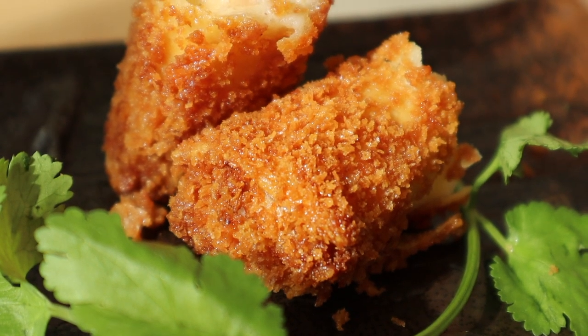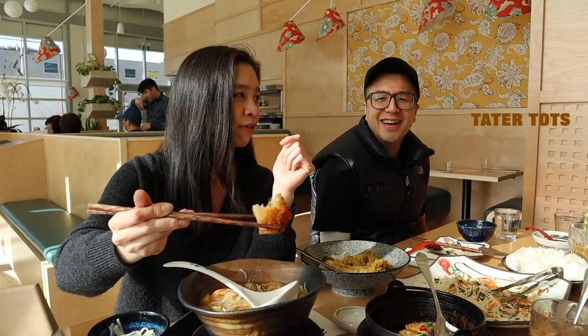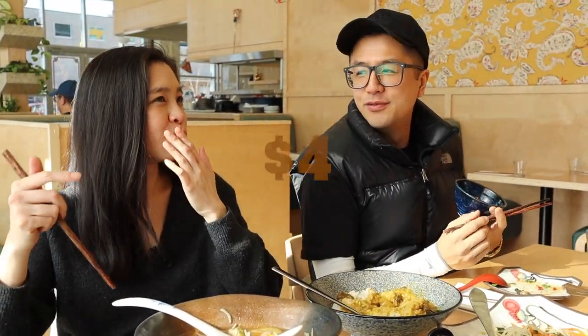It feels like they dipped it in some sort of batter. Yeah, and then they fried it. Tater tots. But you forgot to mention it's $4. No, I didn't.